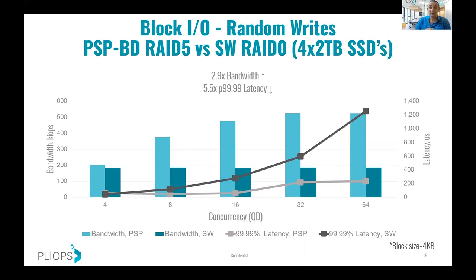interactivity. All this happens thanks to the Pliops write optimized architecture that, as you heard in Mark's presentation, transforms random writes to flash friendly sequential writes. Needless to say, we achieve all this performance on a RAID 5 system that delivers high availability that is not part of the RAID 0 features. We'll revisit the RAID 5 system configuration in other use cases.